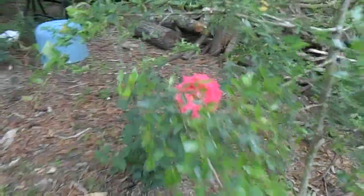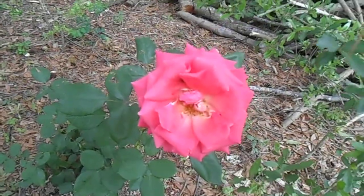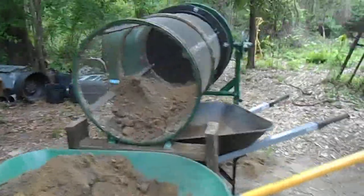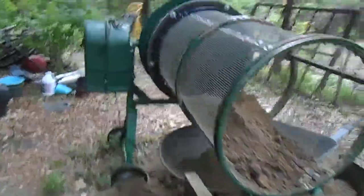My roses are not exactly in a great spot, but now that I cleared the back area, there's a spider on there, little daddy long legs. But I cleared this whole area, and I'm digging a garden bed the last 2-3 days, which involves the soil trommel, and, you know, getting the roots out.